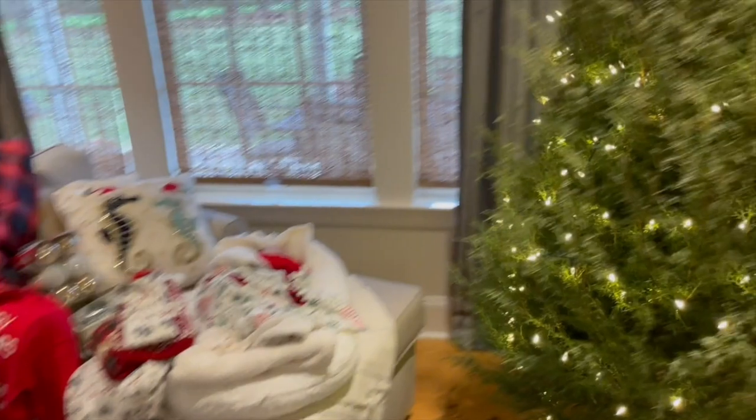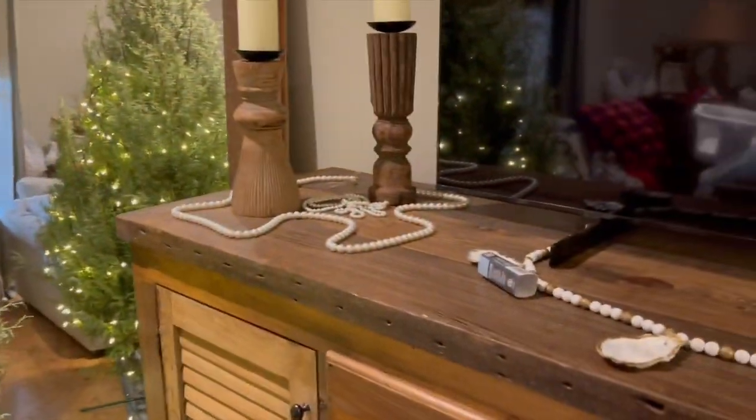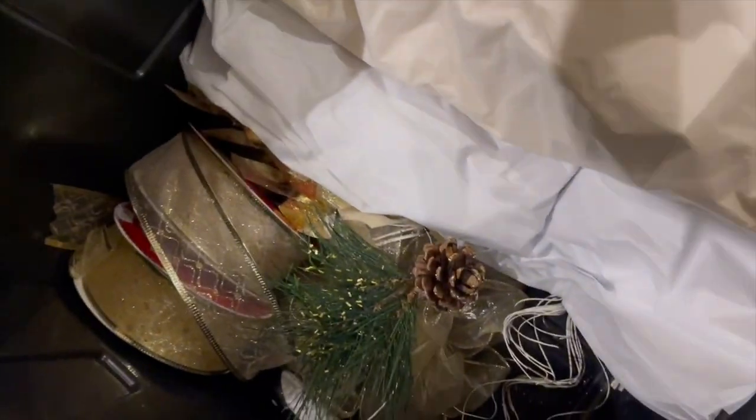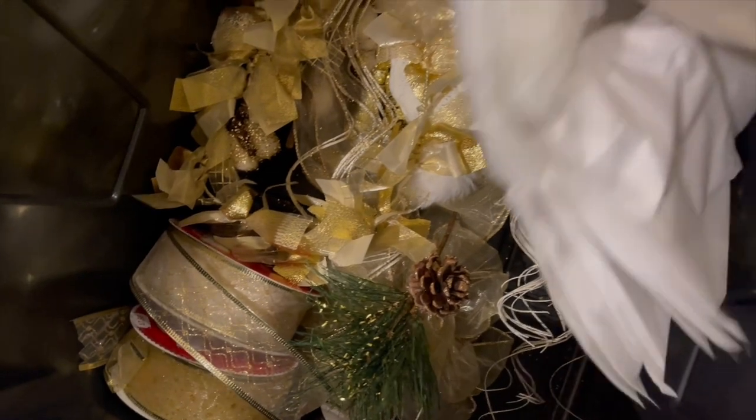So my theme is white with gold. And I'm going to add pearls, and there are some oyster shells that I had found. I found a new tree skirt. But yeah, this is some of the ornaments from last year. These are actually real glass ornaments. And then there's just a lot of stuff up underneath here. See all the gold and whites.